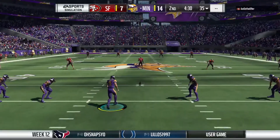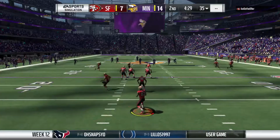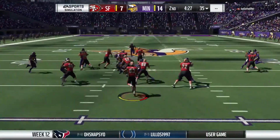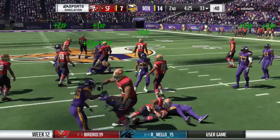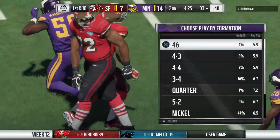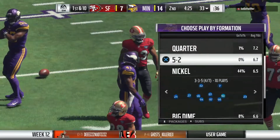Gano out to kick this one away. Fairly short kick, taken at the 14 here. And they're going to start this drive in pretty good shape as they get it up past the 30. The 49er offense now making their way out onto the field.